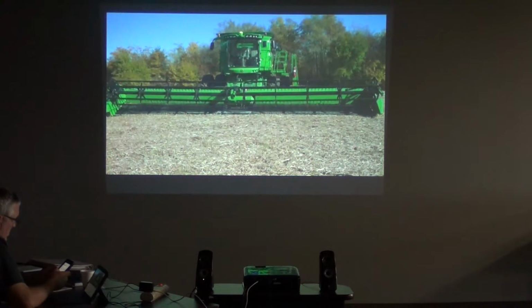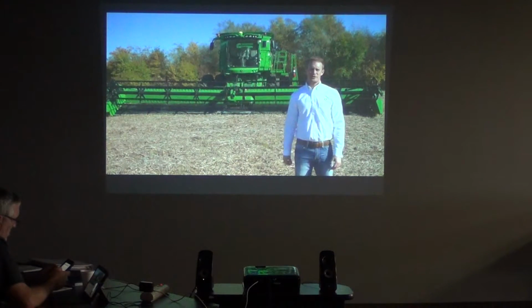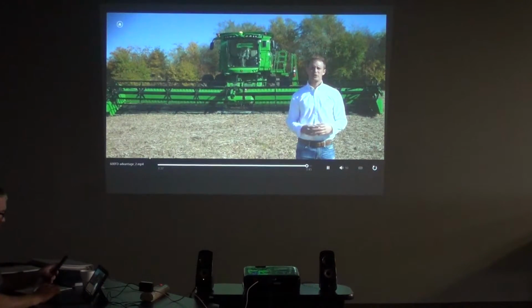The past few minutes, I've demonstrated how the 600 series HydroFlex draper is truly the optimized solution when paired with a John Deere combine. This truly optimized green-on-green solution is going to give you that best performance at the lowest cost of operation compared to any other competitive draper in the marketplace today, while receiving support from your local John Deere dealer. To learn more about the 600 series HydroFlex draper, visit johndeere.com or your local John Deere dealer.